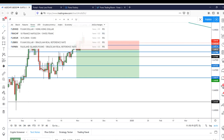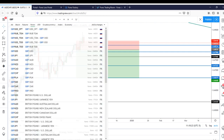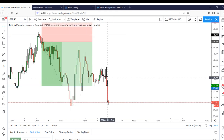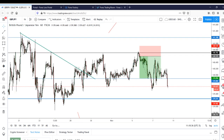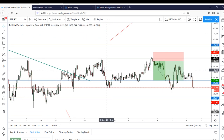Moving on to another winner, and this week was pretty plentiful with winners. GBP/JPY, another solid setup that we looked at in our trading room on, I believe, Tuesday. So we took a short on GBP/JPY. Let me zoom this in. We can see GBP/JPY has created resistance at 147.00, right?